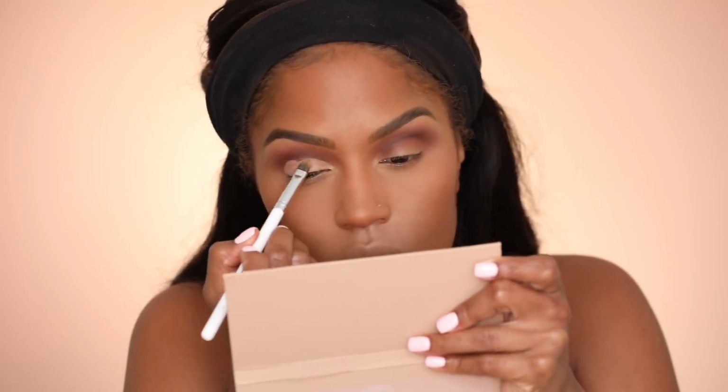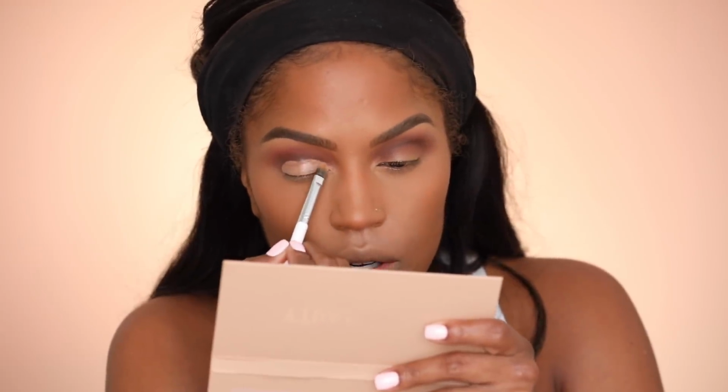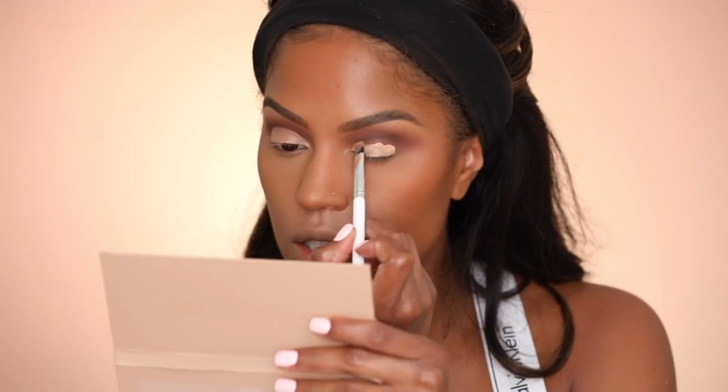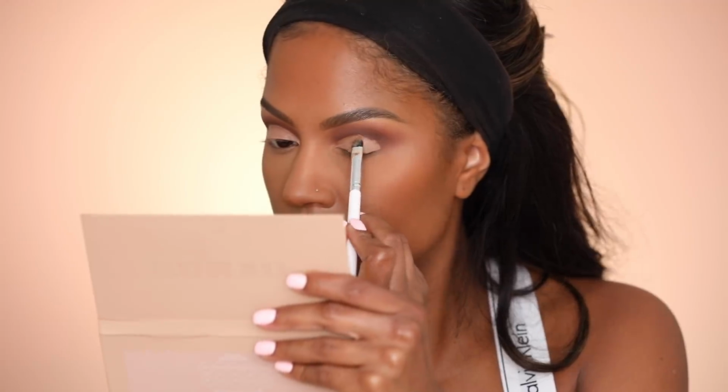Okay, we're gonna cut it. I was waiting to see what my hands would do, and they just wanted to cut it, so we're gonna cut the crease. Little baby cut. This eyeshadow base is actually really creamy, so it makes it easy to cut it up. All right, I'm gonna apply Chicago, which is this bronzy shade, all over the lid.